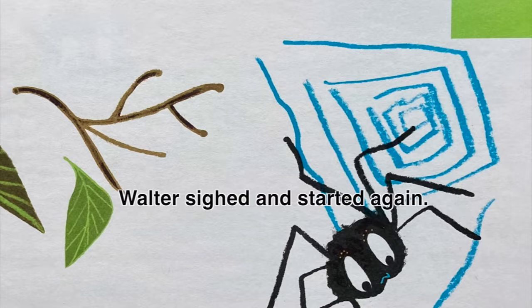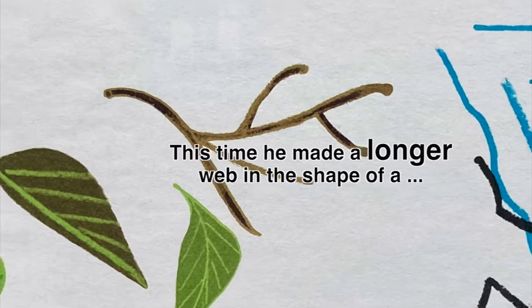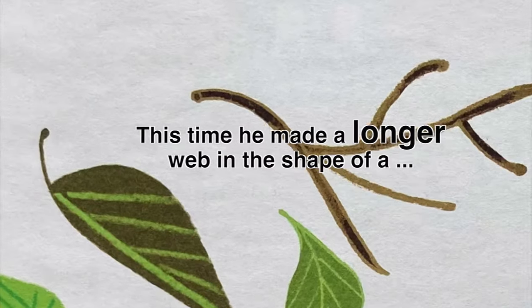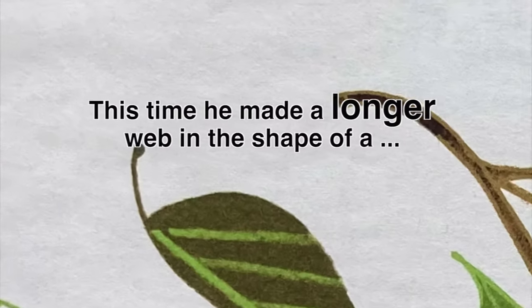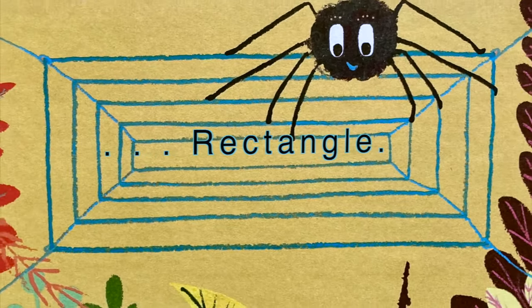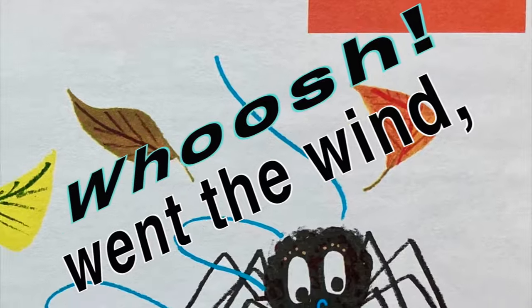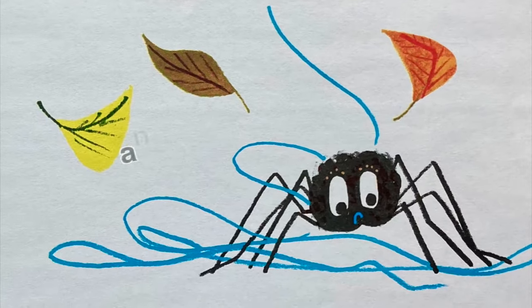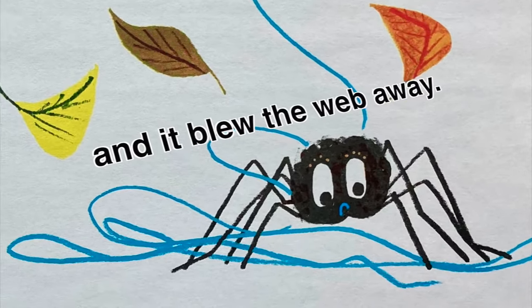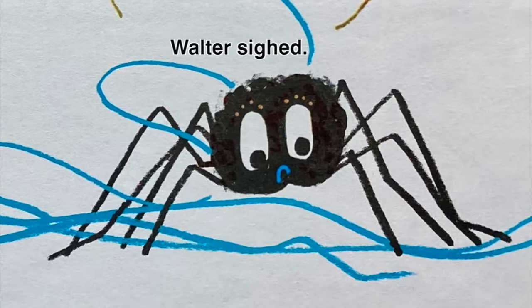Oh, no! Walter sighed and started again. This time he made a longer web in the shape of a rectangle. Whoosh! Went the wind. And it blew the web away. Oh, no! Walter sighed.